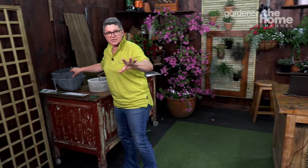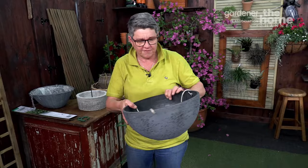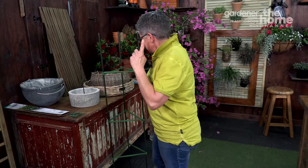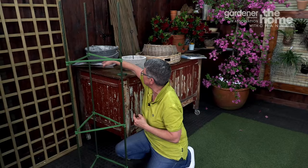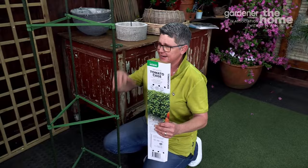Baskets. We spoke about baskets, and baskets have come a long way. Hallelujah, they're not only those wire things. There are various ones which can be used over and over again to create the style of whatever you're looking for. From creating height, I came across this little gadget at a hardware store. It's actually sold as a tomato cage, but I can see it for sweet peas, for green beans, and definitely for tomatoes. I'm quite keen to try this out.